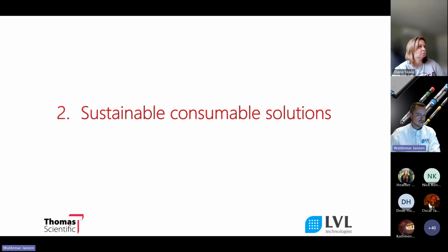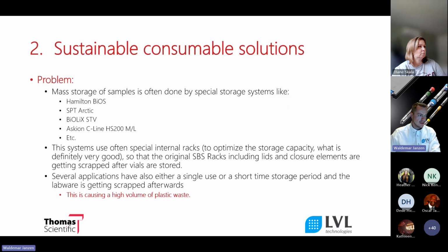Sustainable consumable solutions would be the next topic. Back in the years, we started in 23, we saw that there is one problem that appears once we're getting into the customers' labs. The previous topic was for small and mid-sized labs, while this topic is probably relevant for bigger throughputs, bigger labs.